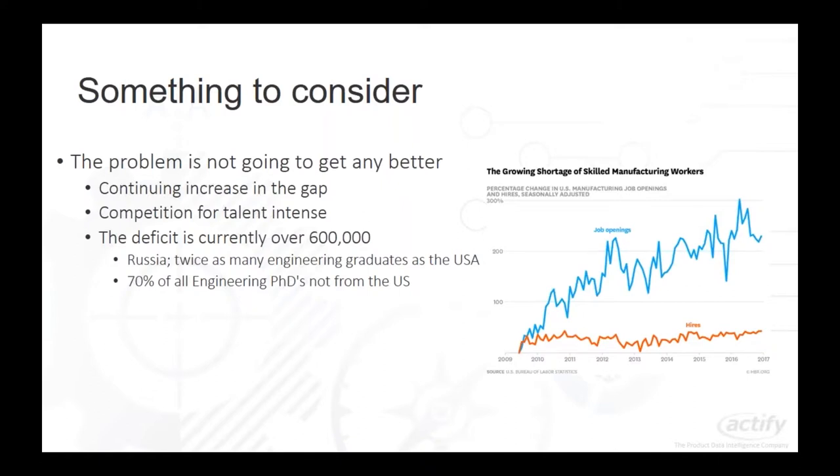And the other thing is that this isn't going to get any better. This graph, most people think that US manufacturing will continue to grow aggressively over the next decade. And most of the numbers tend to suggest that there'll be approximately another 3 million jobs in US manufacturing in 10 years' time. The problem is, if this continues, and even if you can flatten this graph off a little bit, the estimate is there's going to be a shortfall of nearly 2 million people.